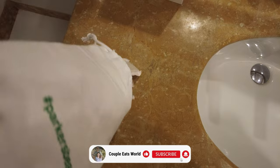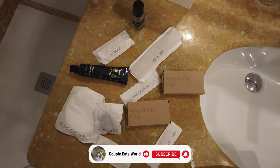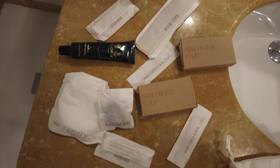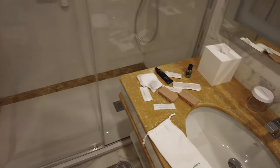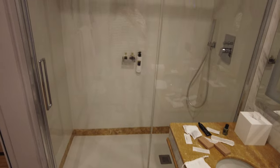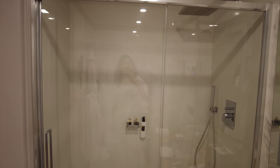They complimentary provide beautiful smelling toiletries from Floris, which are a British family perfumers. It would have been a nice touch to use an Italian brand local to the area, but we are definitely not complaining about these lovely luxury items.